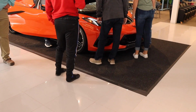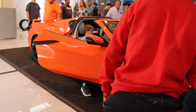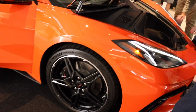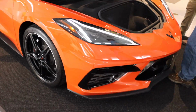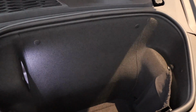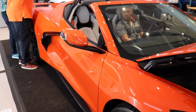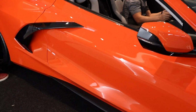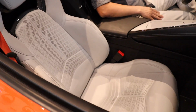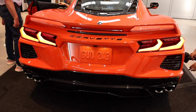There it is, guys. A lot of people here. That's the 2020 C8 Corvette. They're messing around with the clunk on it. I like that orange. It kind of looks like it has a little reddish hue to it. It's orange. Beautiful spec. Nice interior. Girthy back end.